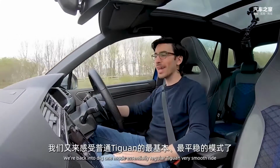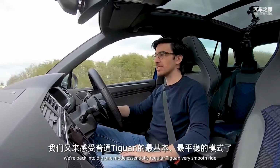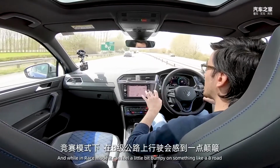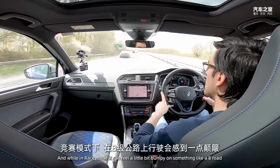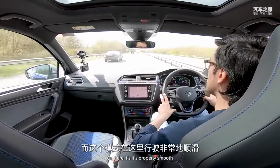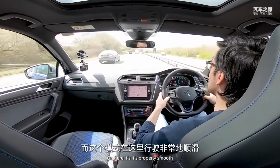And we're back into Tiguan mode, essentially. Regular Tiguan, very smooth ride. And while in race mode, it can feel a little bit bumpy on something like a B road. On here, it's properly smooth.